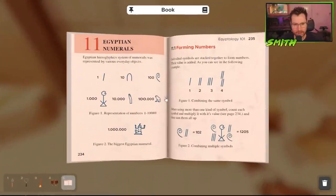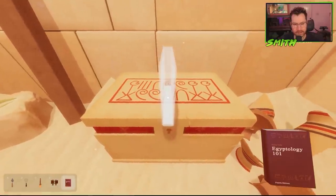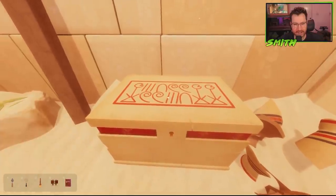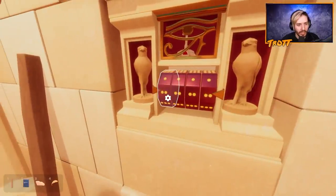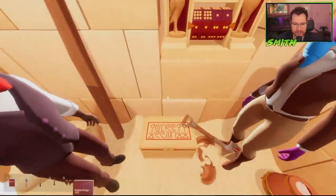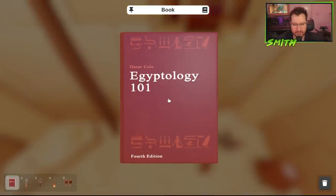Hold on. So it's the Egyptian hieroglyph system of numerals, represented by various everyday objects. There's another one. Oh, this guy's really holding out on us. I'm going to get the shovel and start hitting him on the head. So the Pac-Man dude is 1,000. We've got a swirl with three lines above it. That is 103, I think. Oh, maybe you have to do it in order, so it's 1,000 or something. No, I've got the book that tells me this, guys. You need to listen to me. I'm listening. What you need to do is tell me what you're looking at, because I can't look at both things at the same time.